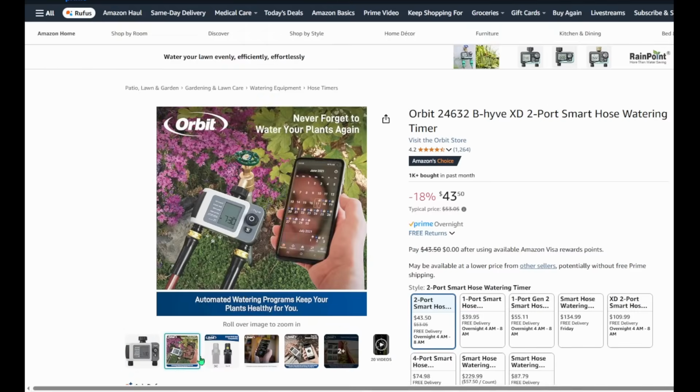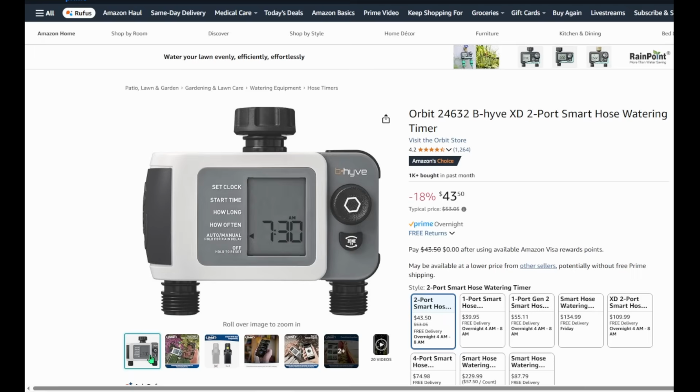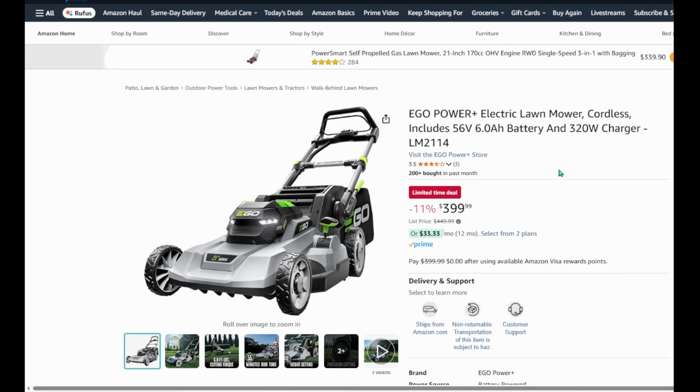And this is kind of nice to smartify your watering, especially if you don't want an intricate system that costs a lot more. You can make your water hose or even your spigots a smart hose watering timer, $43.50, 18% off. More Ego Power Plus electric lawnmower, cordless, includes 56 volt 6 amp hour battery and 320 watt charger. Limited time deal, 11% off, $399.99.